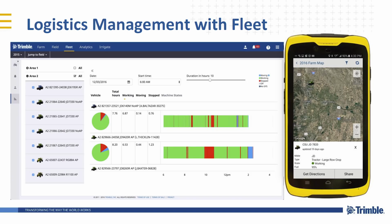The other thing around operations is logistics, management, and fleet: where your vehicles are, how much they're operating, how much they're sitting idle, where they're located, and the ability to drive to them and see the status of those vehicles. This ties in with the Trimble hardware and the telemetry units to push data up to the cloud and make it visible and push it down to the mobile device so you can see what's happening.